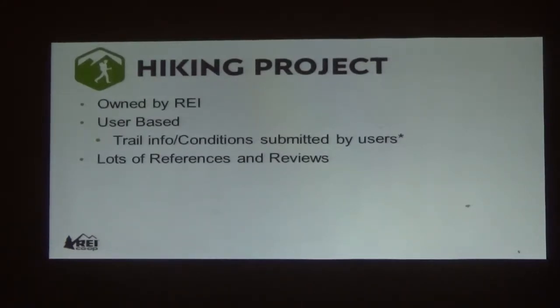So, prime example, the ClimbingProject version of this app doesn't have a whole lot of information locally in the Rochester area, but if you go, say, to Western Mass, there's literally thousands of inputs. And just for whatever reason, that community is a very active community on the app. So that really affects some things.